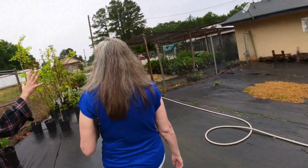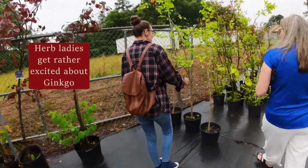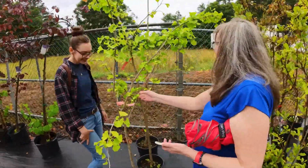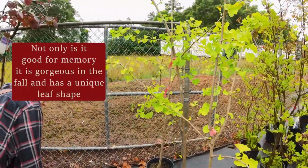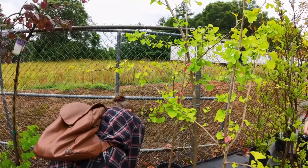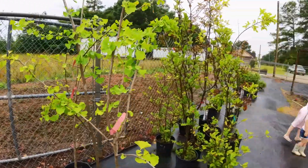Is this a ginkgo tree? Oh. Oh. Herb lady jackpot. Oh my goodness. How much are they? I don't see any tags, and they've got these pink on them, so I don't know if that means anything. Oh my goodness.